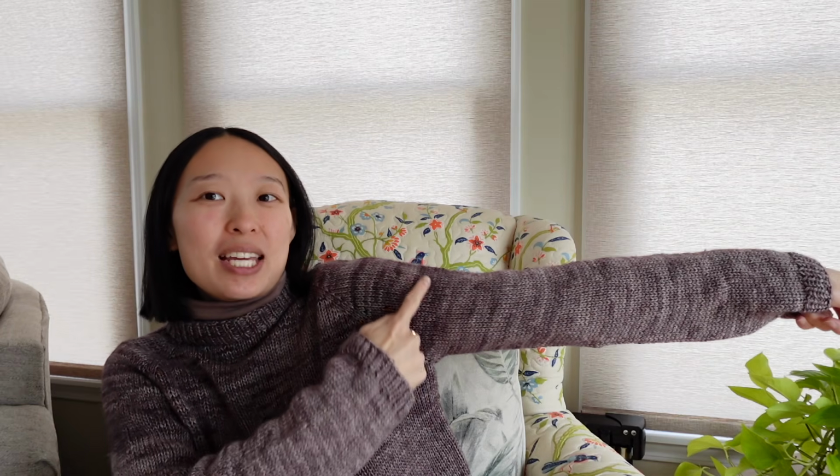It's funny that this sleeve is not as bad. I mean, you can kind of see it here. You can definitely tell that there's a line, but again, it honestly doesn't bother me that much. Like I said, this is a comfort knit for me. This is probably not the last time I'm gonna knit this sweater.